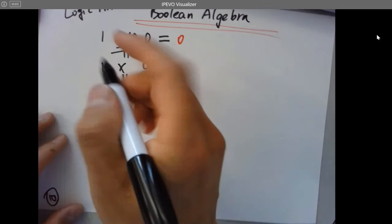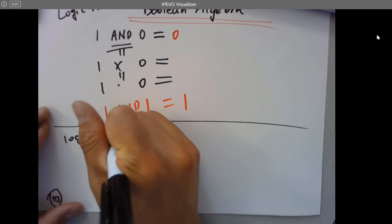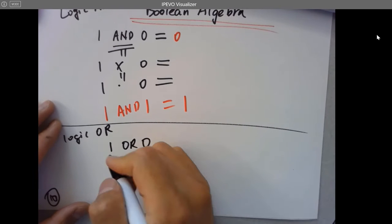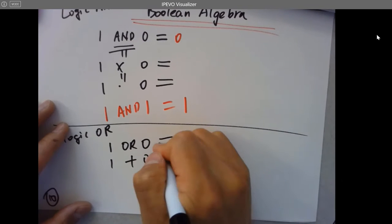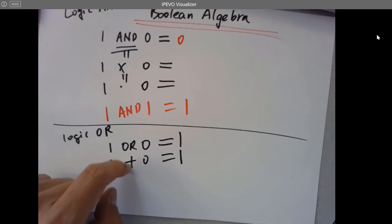This is the first operator, and the second operator is called logic OR. So 1 or 0, you can also write it down like this. This is not plus, okay? This is OR. 1 or 0 is 1. That's the operator in the computer system.